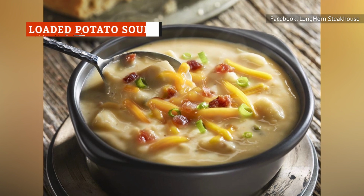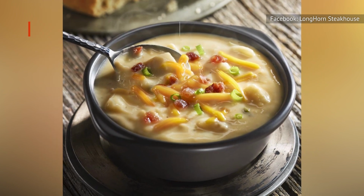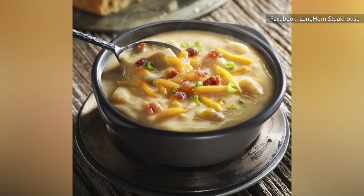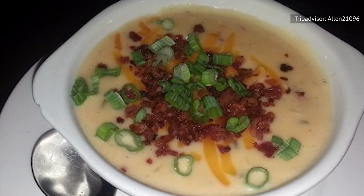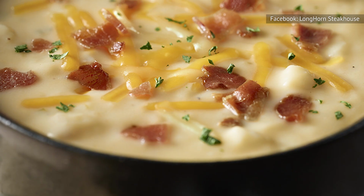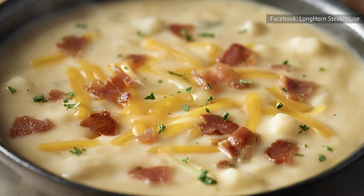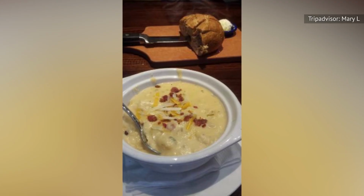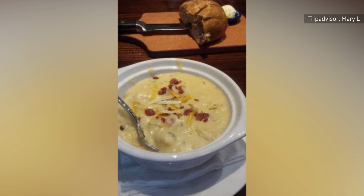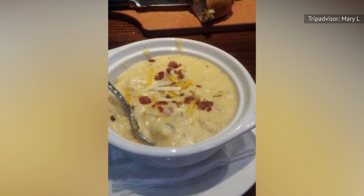The loaded potato soup at Longhorn Steakhouse is another must-have when it comes to side dishes. Though a soup, this option totally works as a side or starter to a delicious meal, and according to customers, you'll be glad you went with this option. This soup is literally loaded with cheddar cheese, smoky bacon, fresh green onions, and of course, chunky potatoes. According to some patrons, this soup is quite hearty and is actually filling enough to make a meal on its own, so grab this starter dish only if you're truly hungry.